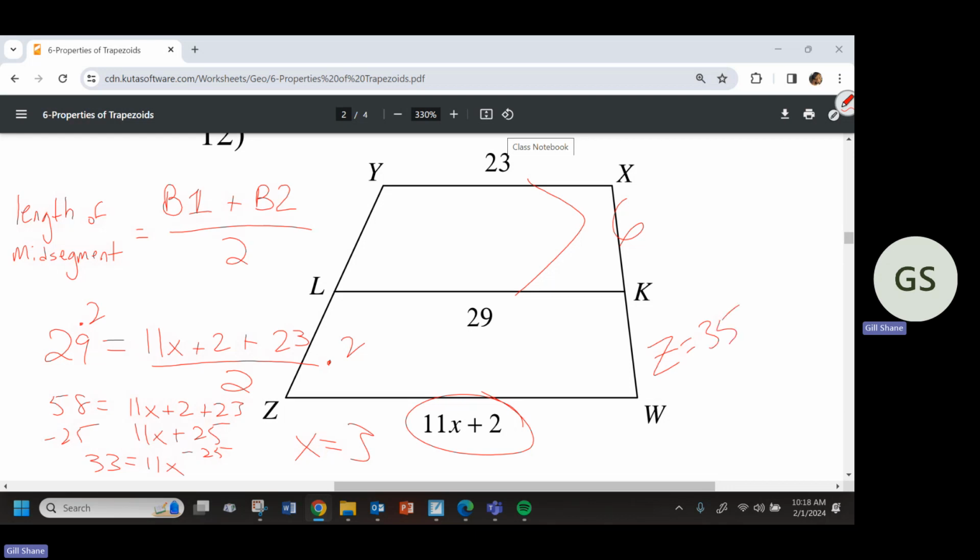But what do we know that ZW also is, the length? What do we also know about the length of ZW? Yeah, this is the length. Remember, that is the length. So if I know the length is the number 35, well, that should be ZW. But I also know the length is that, then 11x plus 2 has to be 35. Wait, so do we even have to do the other way?